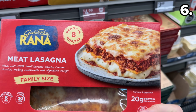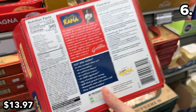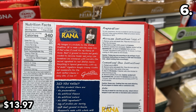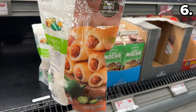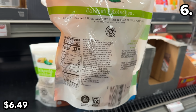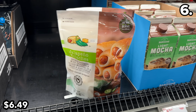This 2.5-pound Rana meat lasagna at $14 is very family friendly in terms of size and can be prepared quickly in an oven or microwave. I have tried a kolache before, so I have my eye on this 1-pound jalapeno infused package for $6.49. It does look like pigs in a blanket, but has a much sweeter taste.